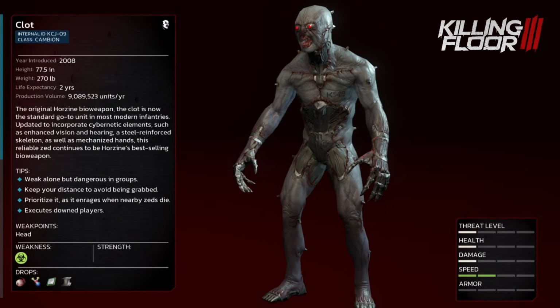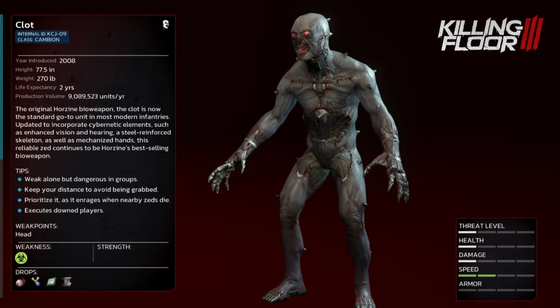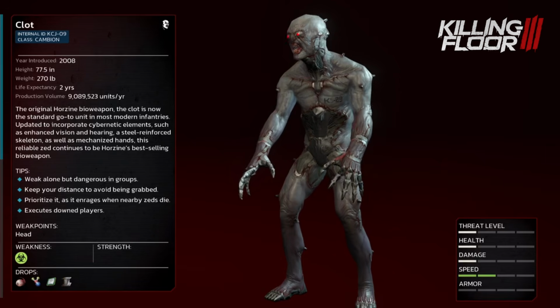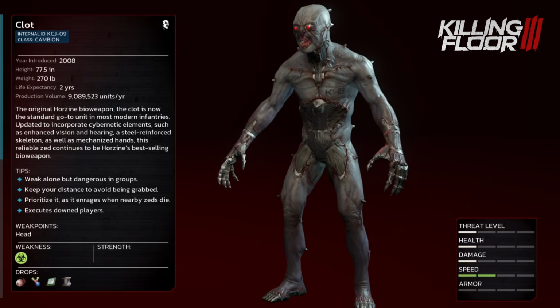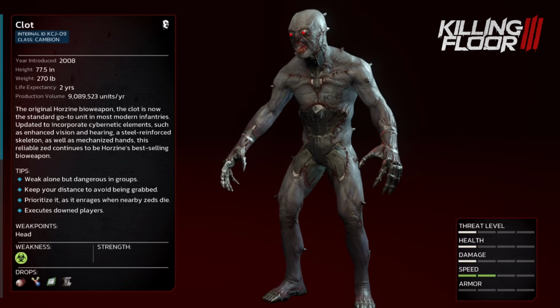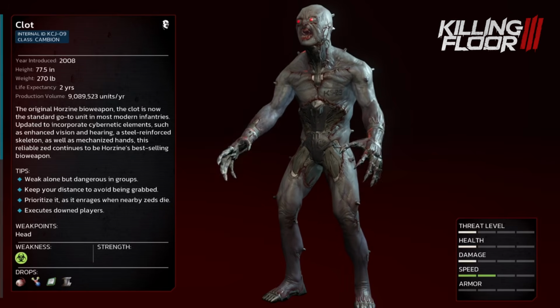Introducing the Clot, the original Horzine bioweapon and the backbone of modern synthetic infantries. Standing over 6 feet tall and weighing 270 pounds, this unit has been Horzine's top seller since 2008, with over 9 million units rolling off the line annually. While their 2-year lifespan is short, they are built for immediate impact.